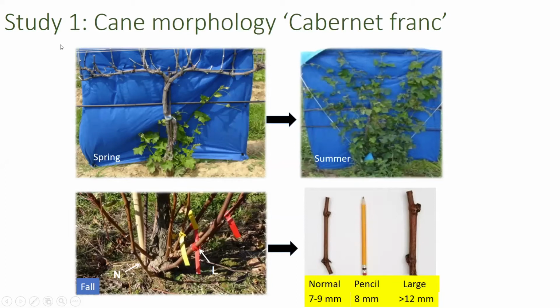In the summer, those shoots continued to grow and we trained them into a fan shape. And we wanted to train them into a fan shape to reduce any sort of shoot self-shading. We didn't want to bundle these shoots. That can cause shading and disease problems. And we also wanted to retain all of the shoots to devigorate the vine. So in fall, here are the mature shoots or canes of two cane sizes.